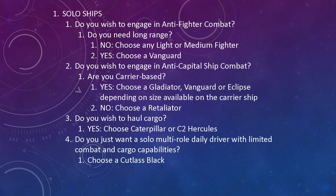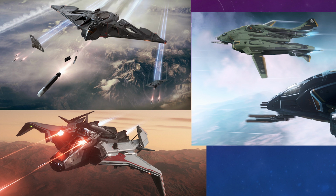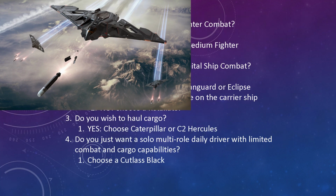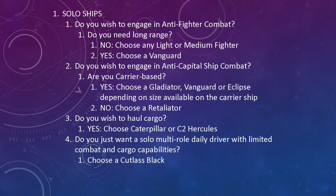So then you should ask yourself the next question, which is, are you carrier based? Carrier based meaning a ship that can accommodate these short range fighters that need to be smaller. If so, you probably want to choose a Gladiator, a Vanguard if it can fit, or an Eclipse, depending on the size available and whatever is carrying you. A Kraken can handle Vanguards, maybe Eclipses, but a Liberator might only handle Gladiators, right? And if you're not worried about that, then choose a Retaliator because it is a strategic bomber and has longer range.